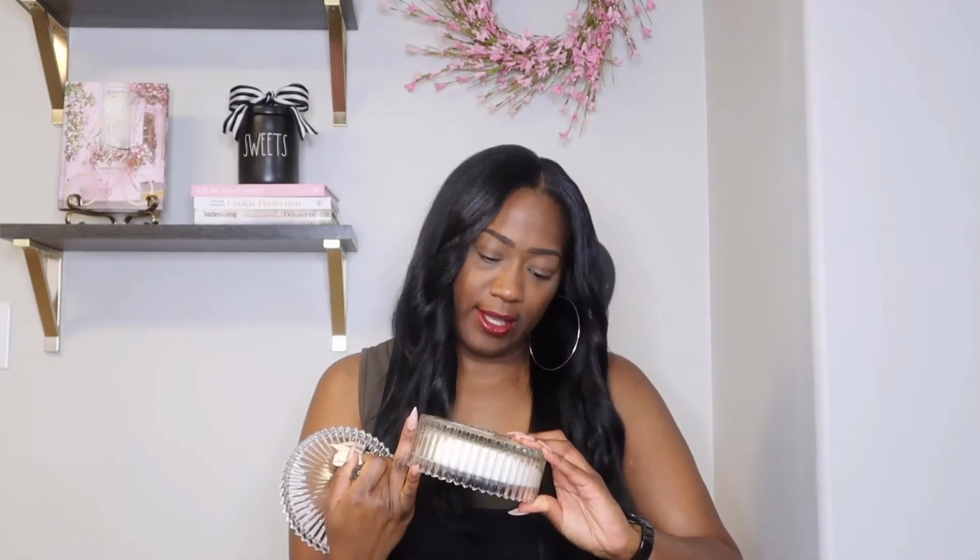Let me look. It says white tea ginger. I don't know. It smells very light. Kind of has a hint of ginger, I guess, but it smells vanilla to me. So anyway, got this from Ross, Juneteenth weekend, and they may still have some more. So girl, go out and cop you one, or maybe even two.